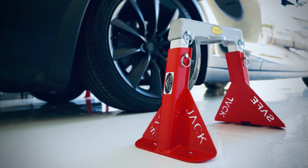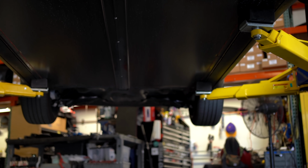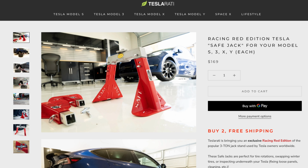Now there are a few more expensive accessories for Teslas that are definitely very useful, but aren't the typical things that you would buy right off the bat. The first is the Safe Jack. With Teslas, you need to be very careful changing tires or doing anything that requires a jack because the entire bottom of the car is the battery pack, and you definitely don't want to mess that up. Teslarati sells the Safe Jack for $169 each.